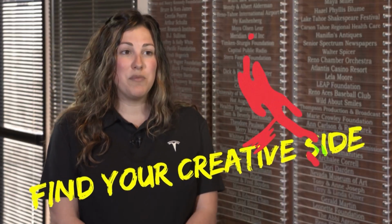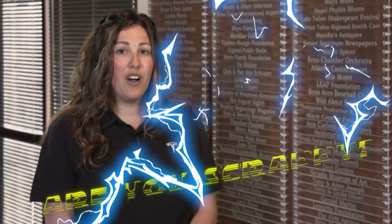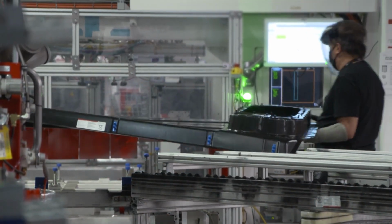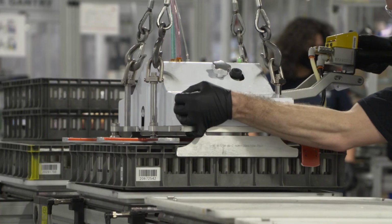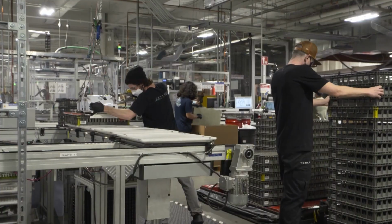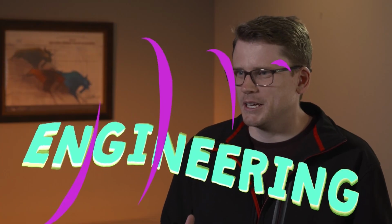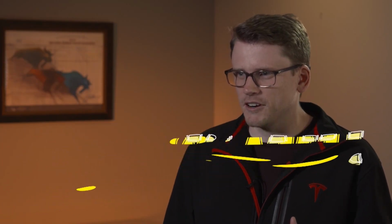Creativity is extremely important. We need to implement what we call scrappy solutions. So we can get together on a project and we'll look to say, do we need to buy a $100,000 tool? Or can we spend $1,000 at our local Home Depot store, come up with a prototype, and see if this works first?